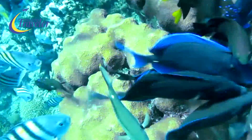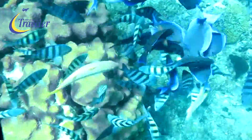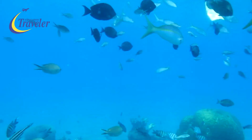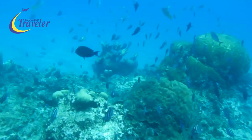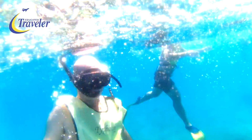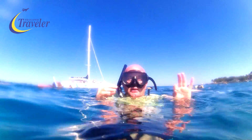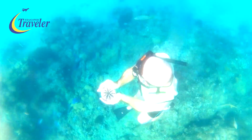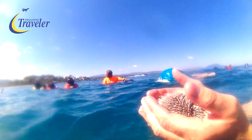Below the surface, there's plenty of marine life, so if you have some kind of underwater camera or a GoPro, then bring it along, as you'll be sure to capture some nice shots. While I was down by the reef, I came across a sea urchin, and I decided to bring it up for the other snorkelers and the kids to check out as well.